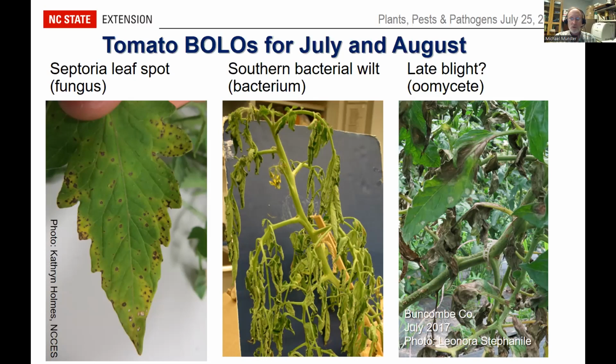And another BOLO that we still have, as of 4 days ago, when Inga Meadows put out her alert, actually, let me go ahead and paste that into the chat here. She put out an alert about tomato late blight and cucurbit downy mildew. And the difference there is, well, there are two different diseases, but another difference is that we have now seen cucurbit downy mildew in the state, not in the western part of the state as far as I know, but we have not seen late blight in North Carolina this year that I can recall, and certainly not in the western part of the state.